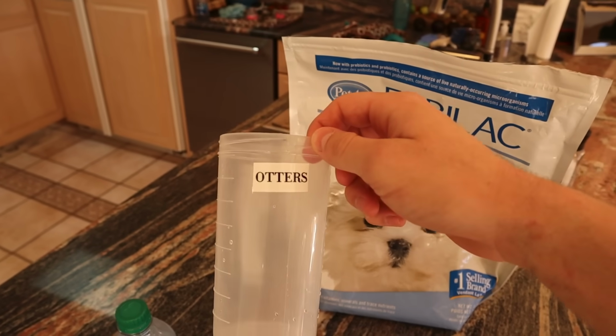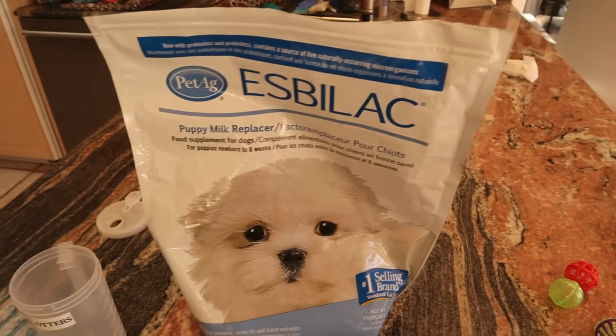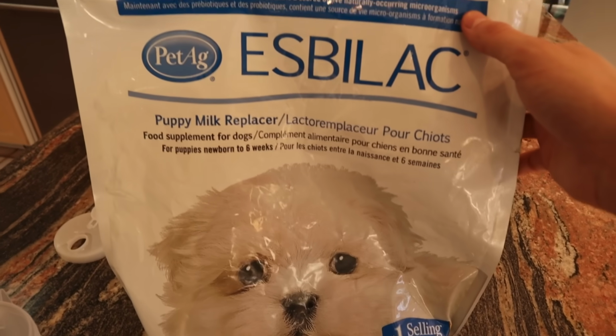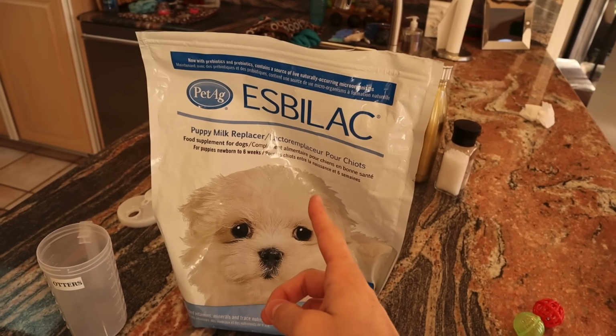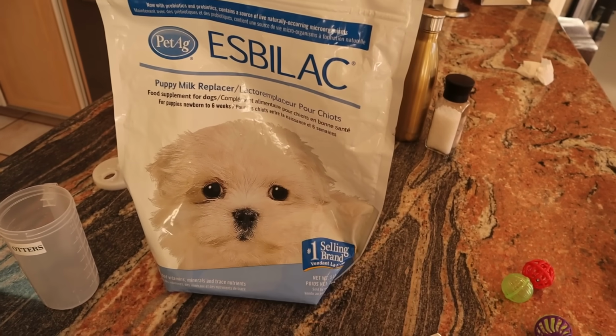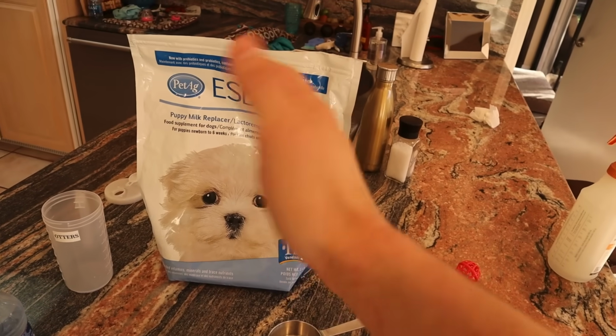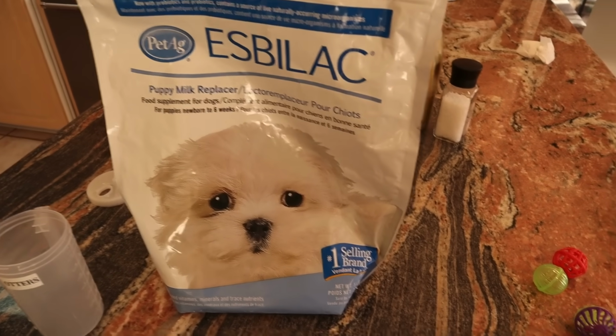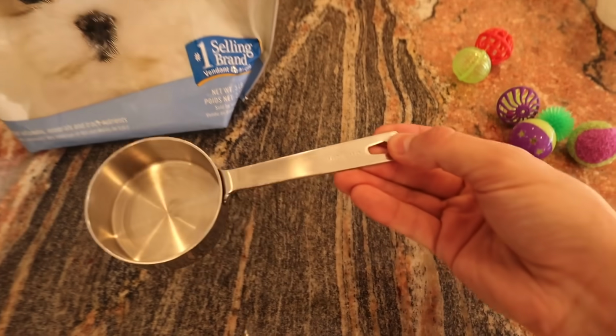Then we have our little formula holder right here. And then this right here is the formula. Yeah, you see that right there? This is puppy milk replacement. Yes, the otters do drink the same milk that puppies would if you're going to hand raise them. You can't use kitten milk replacement. Kitten milk replacement is way too high in protein, so the puppy milk is the best stuff. And then we have our measuring cup right here.